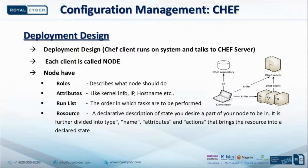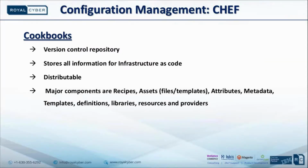Then when you are going to the nodes and you want something to be done, that thing is written into a file known as the cookbook. A cookbook is like a file or configuration setting which tells the node what to do and how to do it. The cookbook's beauty is that it provides you with a version control repository. You can create one cookbook for one particular thing, review and revise it from time to time, and as per the environment requirement, you can push the cookbooks accordingly.